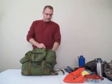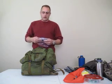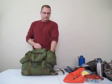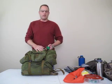leather gloves, some flavoring for some water. This is just some Gatorade G2. I also kept a couple snacks in case we had somebody that had low sugar or something like that. And I could give that to them real quick.